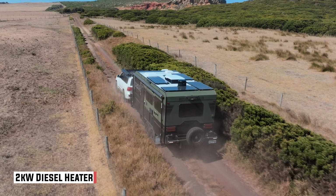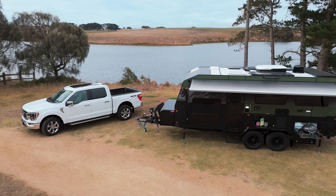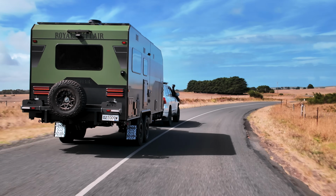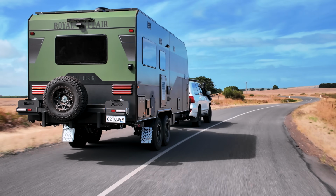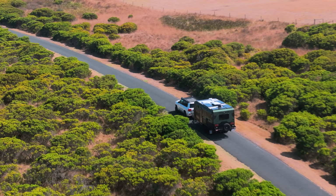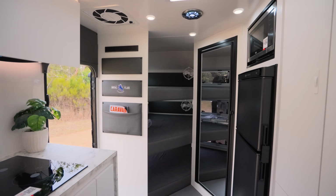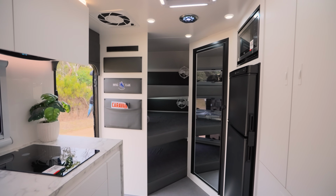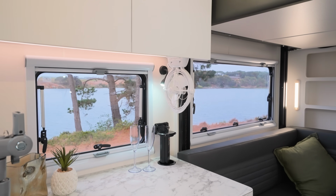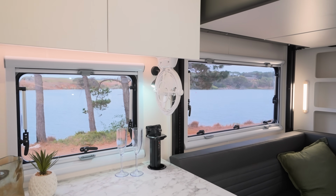John, what stood out to you from an X-Factor point of view of this Royal Flair? The thing about this van for its X-Factor is how understated it looks in a sea of vans that are all screaming out for attention. It's not a big van, but it's so much packed inside, especially for a family. I reckon they've done a really good job. The way they've designed it, the balance of the looks, it's just right for me.